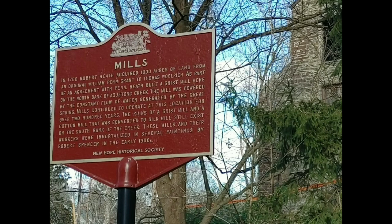Important to note as well that spring apparently produces over 2,000 gallons of water per minute. It's really impressive. I believe it's north of the town where the spring is. I may be wrong, maybe south. Actually, it is south, sorry, I got a little confused. It is south of the town, and they actually have a park there. It's pretty cool.